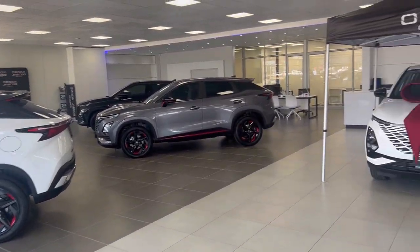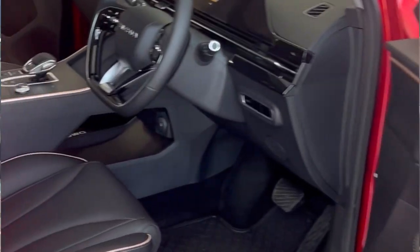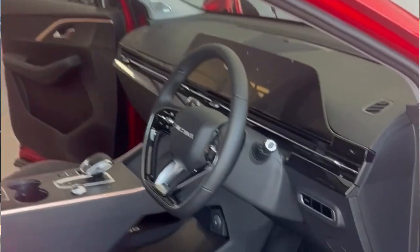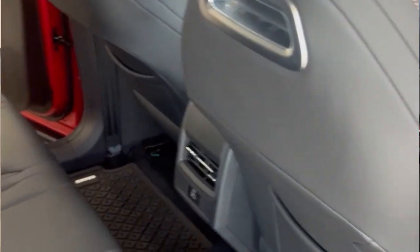So yeah, this dealership walk around was great. The people in there are excellent, good service, you know, they didn't ignore him, and it all went well. And all the questions that he was asking, he was answered. So yeah, enjoy the walk around of the Omoda and Jaecoo dealership.